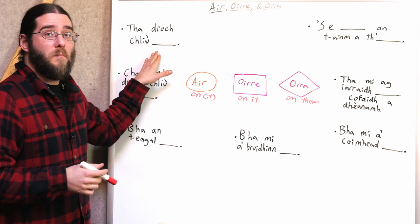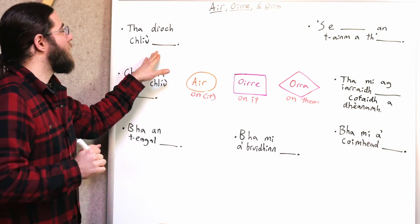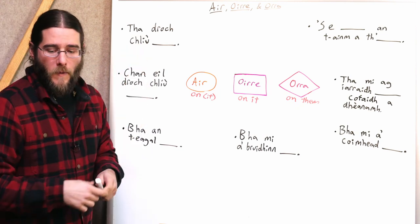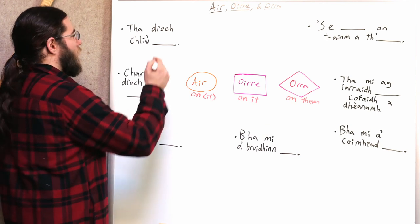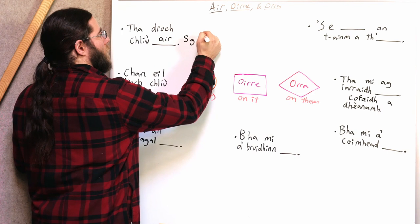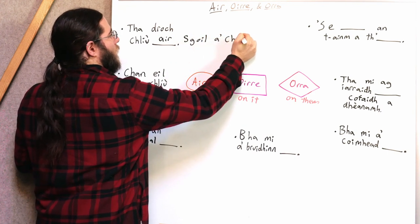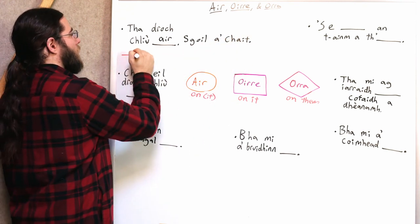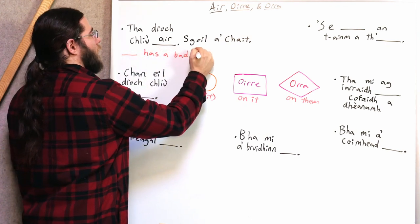Hadroch chlu blank. If you've seen the video about the cat school in the Witcher world, you've seen this phrase before. Hadroch chlu. And then we can put in, what can we add here? Hadroch chlu Oirre skull ahich. Blank has a bad reputation.